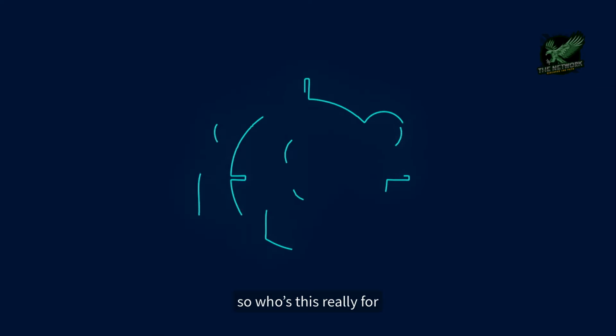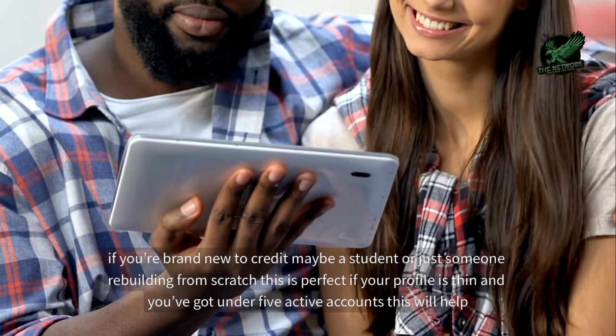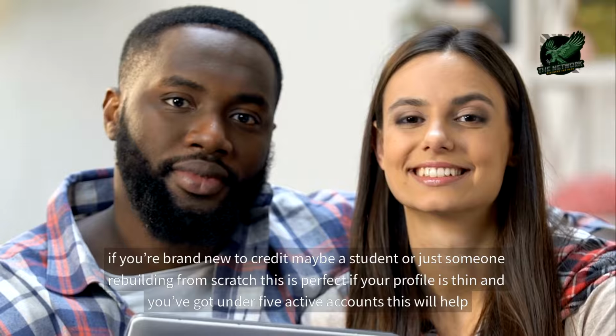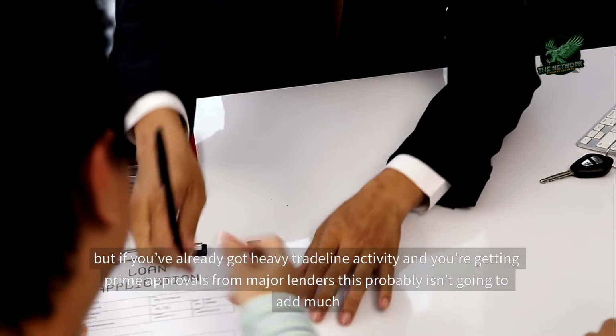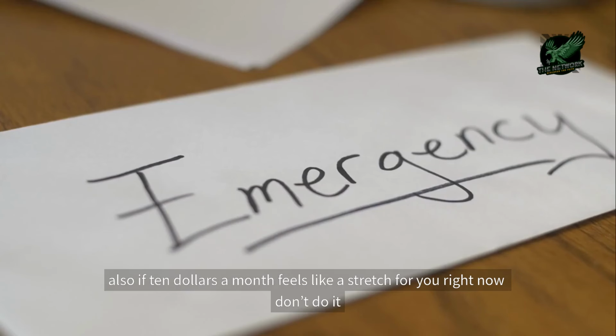So who's this really for? If you're brand new to credit, maybe a student or just someone rebuilding from scratch, this is perfect. If your profile is thin and you've got under 5 active accounts, this will help. But if you've already got heavy trade line activity and you're getting prime approvals from major lenders, this probably isn't going to add much. Also, if $10 a month feels like a stretch for you right now, don't do it.